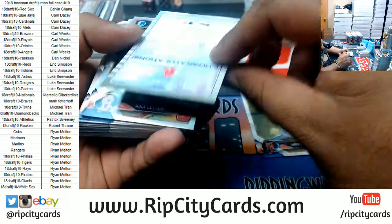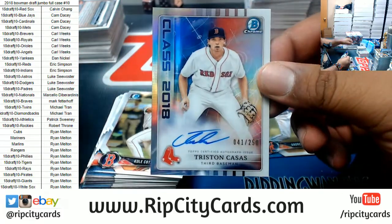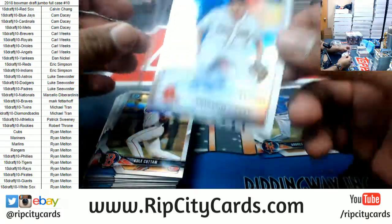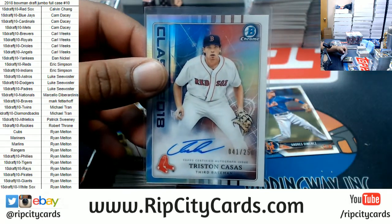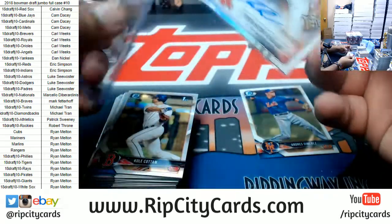What the heck is this? Tristan Casas, the class of 2018. Red Sox autographed to 250. I hear that's a good one. Very nice.